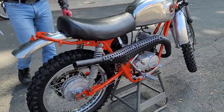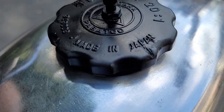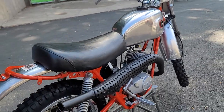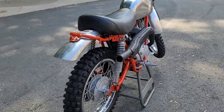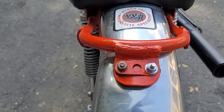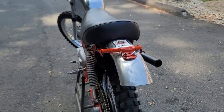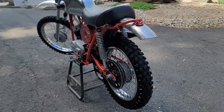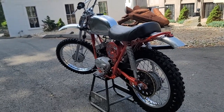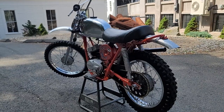It says on the gas cap, made in Japan, right there. So these were Japanese engines, and from what I understand, they were assembled in the United States. If you Wikipedia, I'm sure the whole history of the company will come up. I know the guys on the Hodaka forums get their panties in a bunch when I misquote or I don't identify a part that's not original. So I don't claim to be a Hodaka expert by any stretch of the imagination, but I have been riding and racing with these since the 70s, so I know a little bit about them.